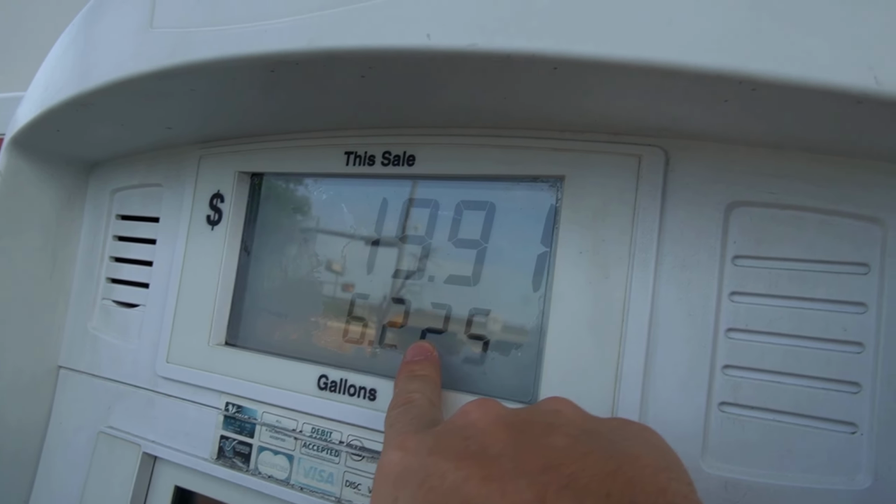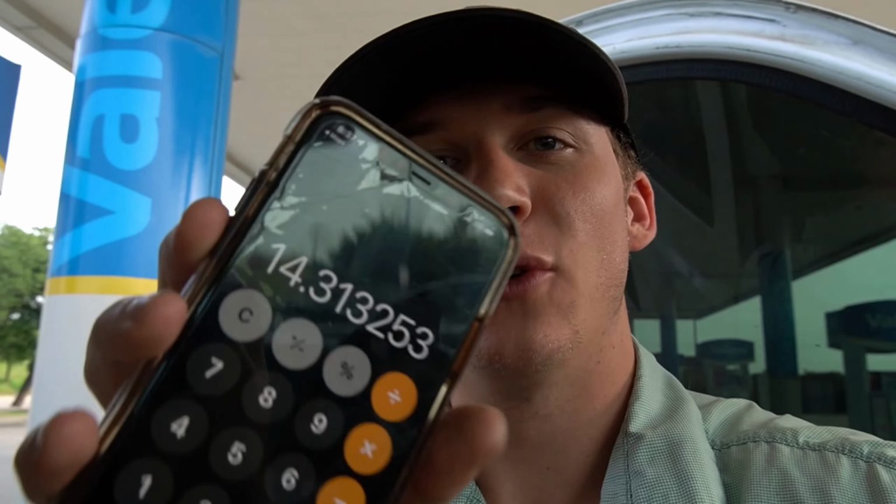6.225 gallons on 89 miles. You already know it's going to be terrible fuel mileage. 89.1 divided by 6.225. Yeesh. 14.313, guys. That is for the 7 tune.